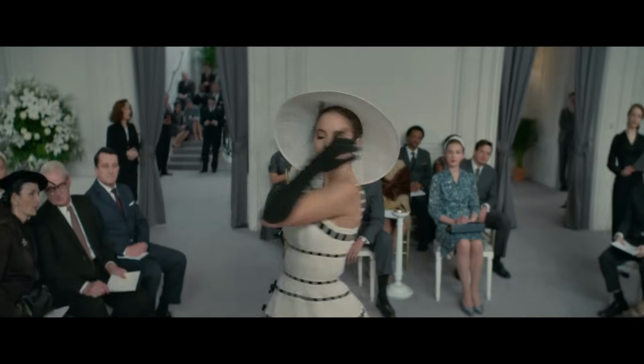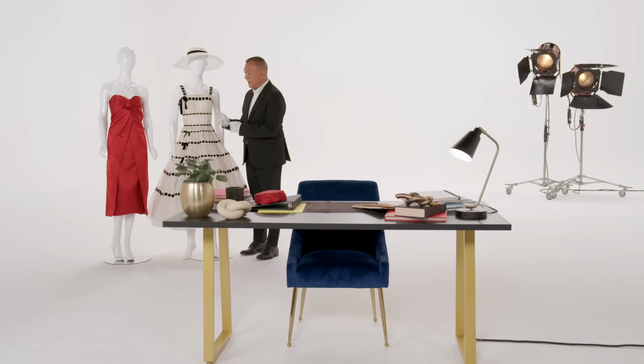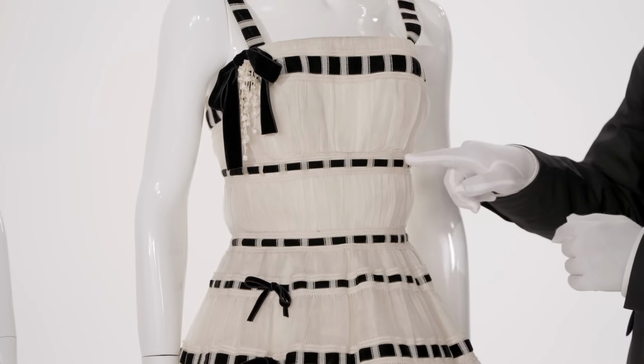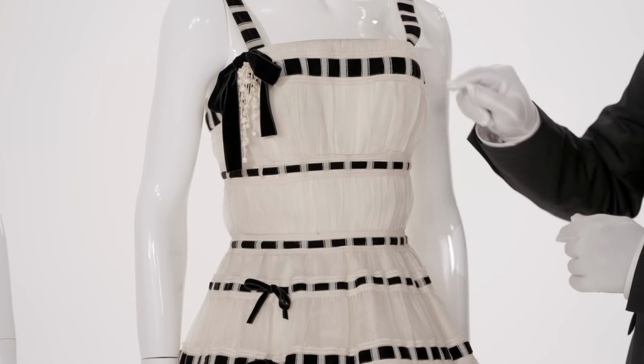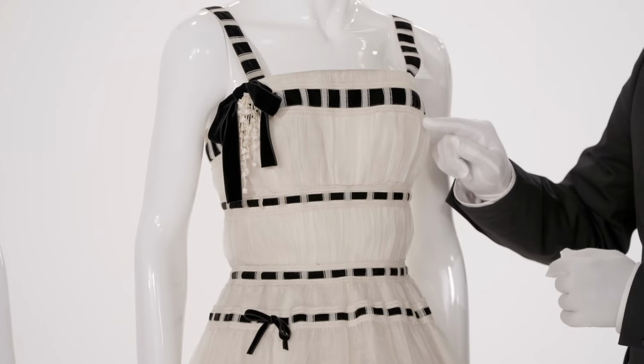Jenny Bevan did an incredible job in creating this replica gown from Dior, working with the archives. This is white organza with black velvet, and of course the ribbon detail, every single pucker, every single pointelle stitch right here, you can see was so signature of what Christian Dior was doing back then.